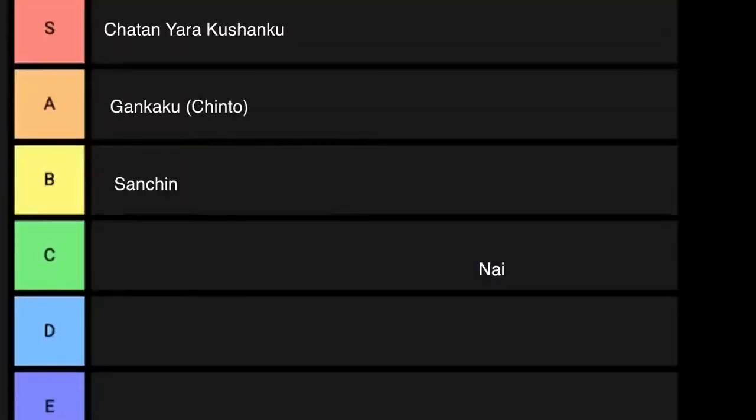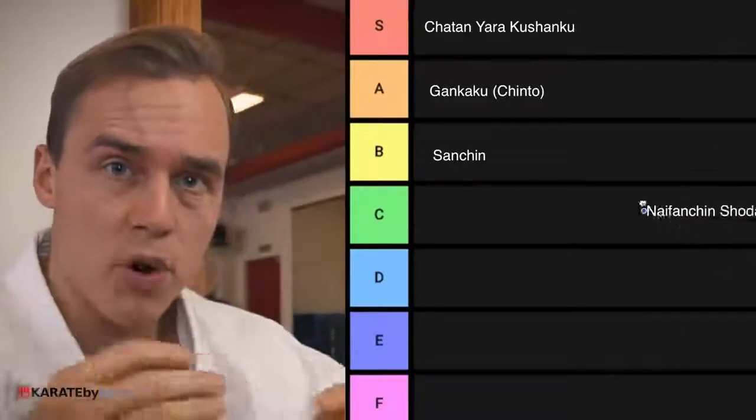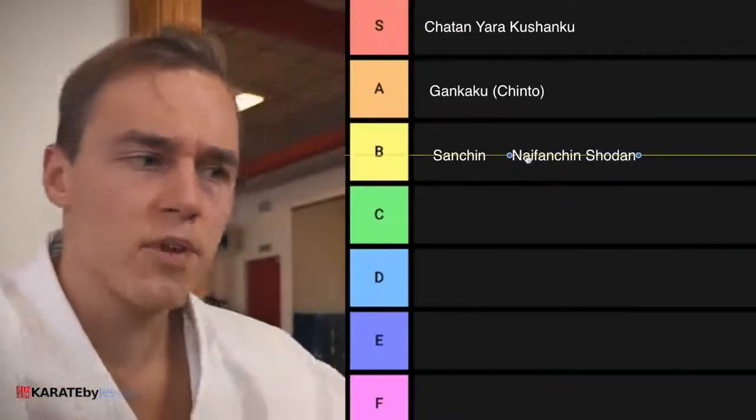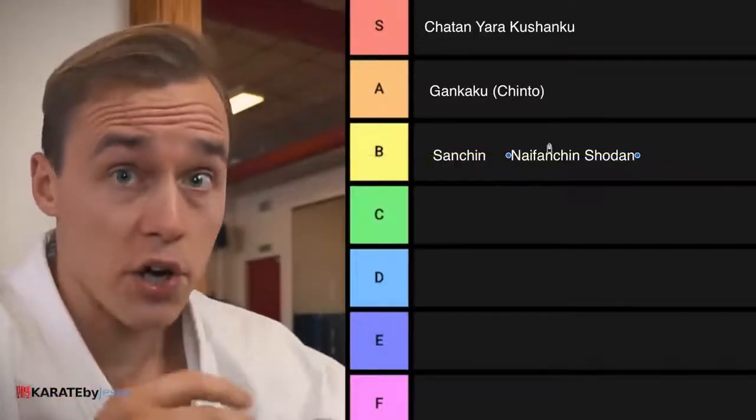Since this kata is also considered one of those important fundamental kata of old school karate, I'm gonna put it next to Sanchin at the B level. Because just like Sanchin, its lessons are present in every kata. I would definitely put it even higher if it had more planes of motion and if it incorporated more of those Sanchin breathing type movements and was a little bit longer and more challenging.